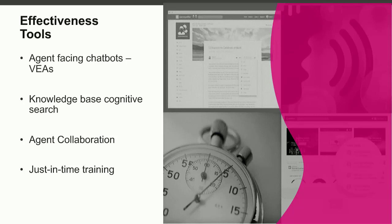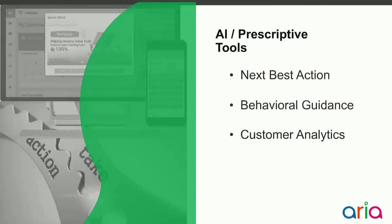And then, of course, with just-in-time training, we need to keep the training up to date, keep the agents actively learning, and this can help reduce the amount of classroom time and that sheer overwhelming aspect that new agents can sometimes experience when they're having to try and learn everything.